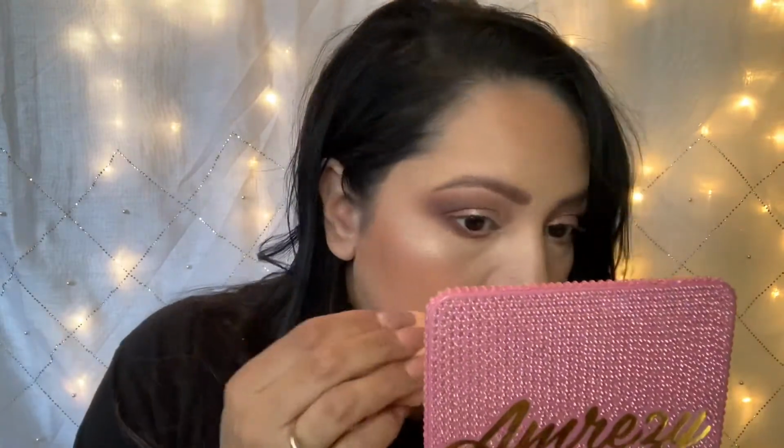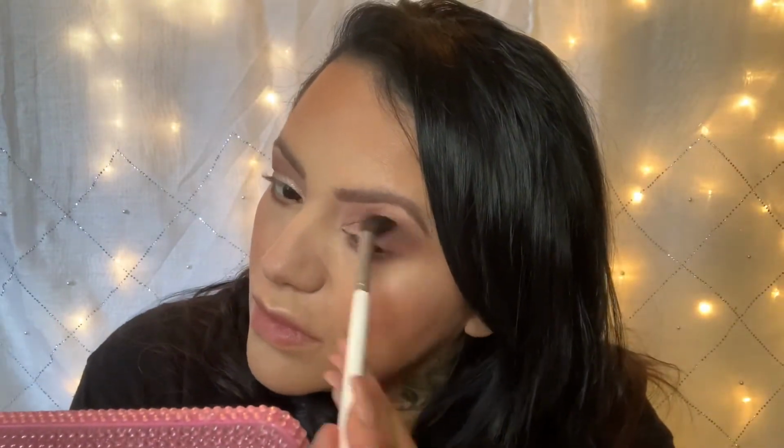Are they already coming out with winter and fall colors? Whatever, it's okay. I like the look. I think it came out pretty. I'm gonna go in with a clean brush. I was trying to find my Jaclyn Hill one. And I'm going to kind of go over it some more and just blend this out. I'm gonna go ahead and put on some mascara and lashes, and I'll be right back.